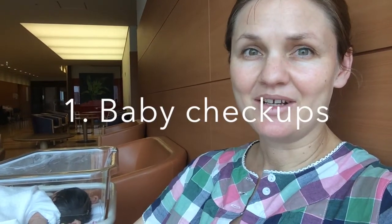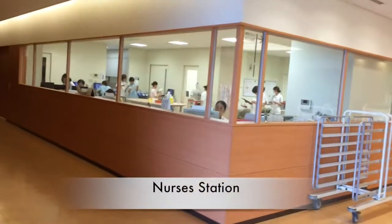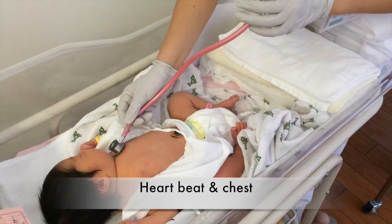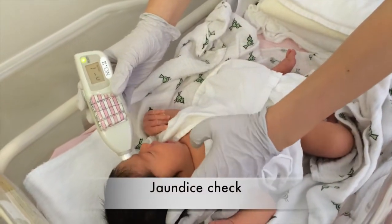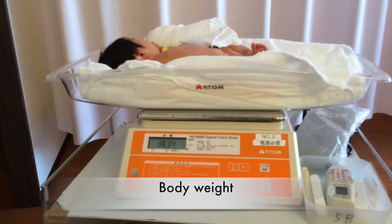First of all, there are lots of checkups, not only for yourself but also for your baby. Every day the nurses come and take the baby to the nurses station and do checkups of the heart rate and oxygen, and they also weigh your baby each day.